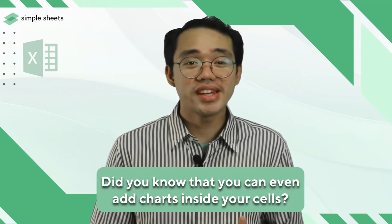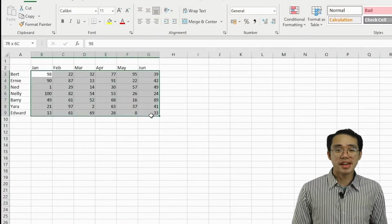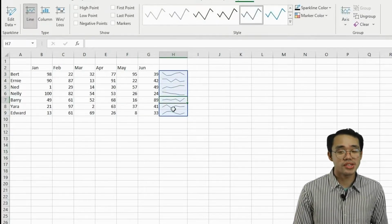But did you know that you can even add charts inside your cells? These mini charts are called Sparklines. They live inside your cells and are used to quickly show trends over time, based on the variations in the dataset. This is really cool since now you can begin the storytelling of your financial story immediately while you're viewing the data.